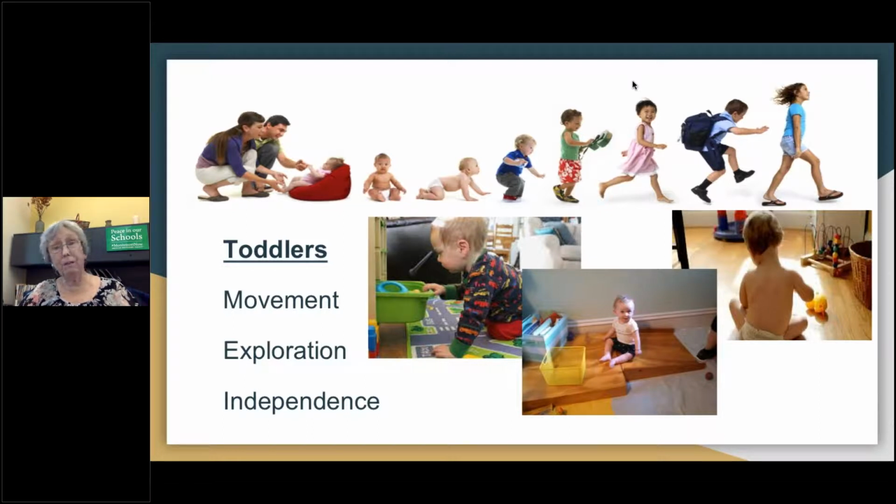And they may not even put things away with you. You may have to sing songs, you may have to make it a game. Remember that toddlers are very egocentric, and they are also beginning to realize that they can make some decisions, that they have a voice beyond you. Before that, they really thought they kind of were part of you. And so they tend to begin to express their independence by saying no.